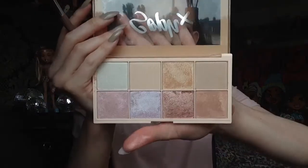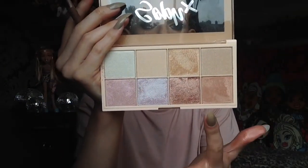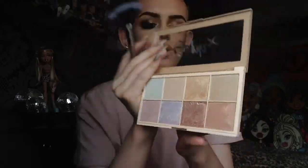So let's go. In this highlighter palette, you get 8 highlighters for £8. So that works out to £1 a highlighter, which I think is amazing. So you do get quite a good variety of highlighters, so I will focus the camera for you. You get some pale shades, then some darker shades, and a lavender. So you do have a good mix of colours.